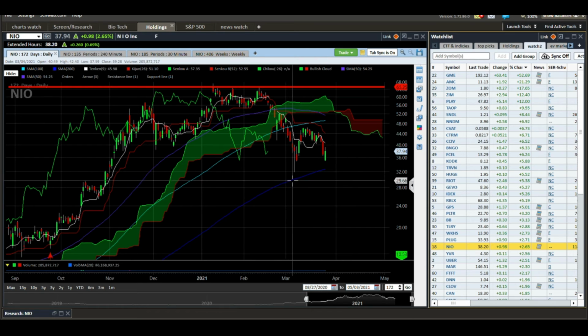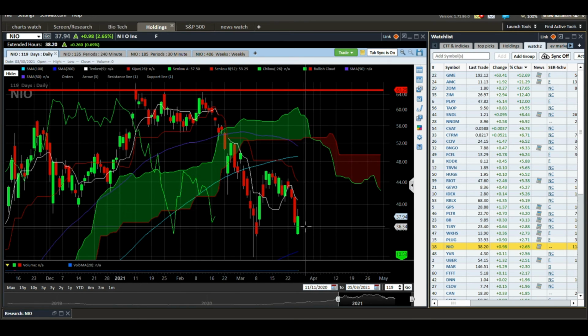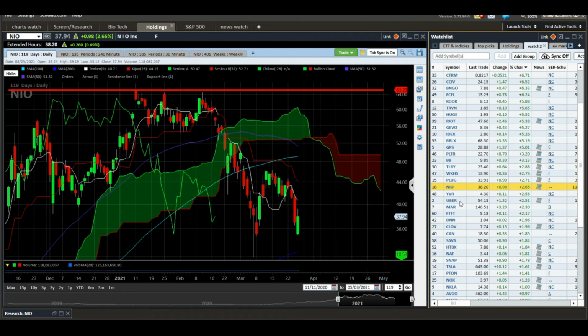Neo's trying to react to his 200 moving average. Head and shoulders type top. Downtrending indicators. Today's bullish candle is insignificant unless we get some follow through. Let's see what else we want to look at.